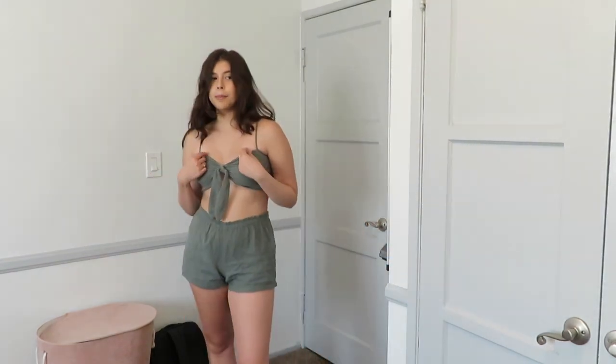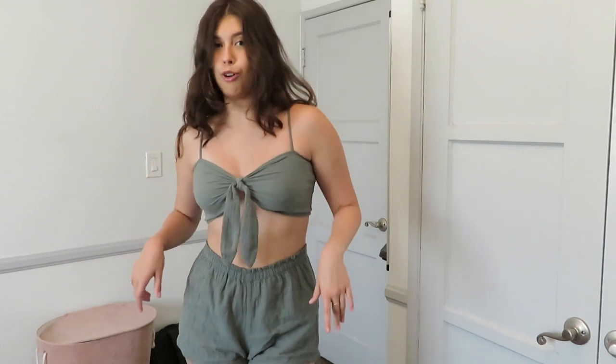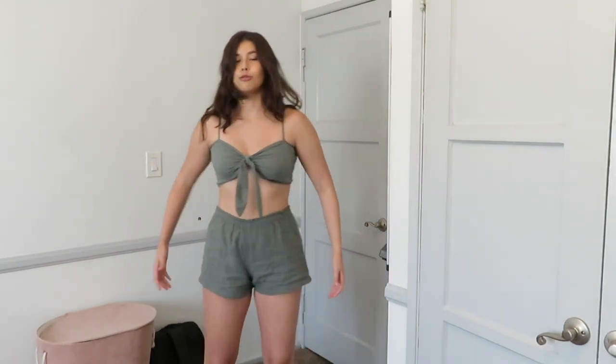The one weird thing that I will say about this one is the tops are really small in sizes. The top, I needed to get in the large. And then the shorts, I got them in an extra small, because if I got the large in the shorts, they were just really, really baggy. So that was one weird thing.